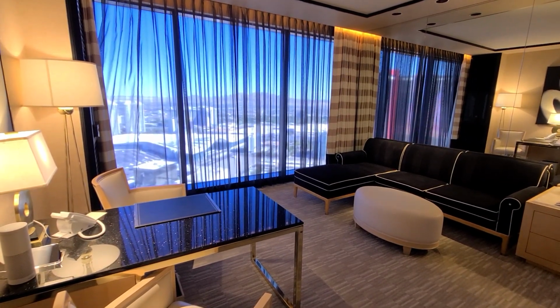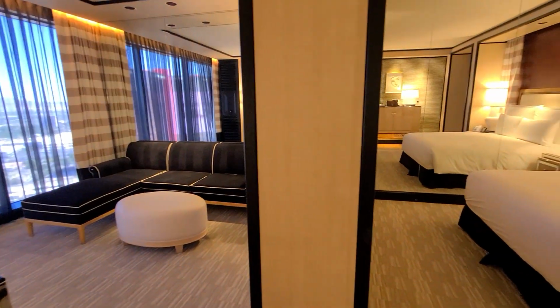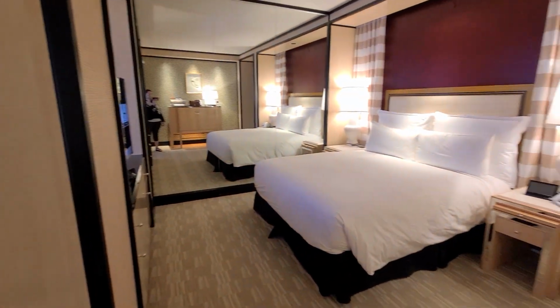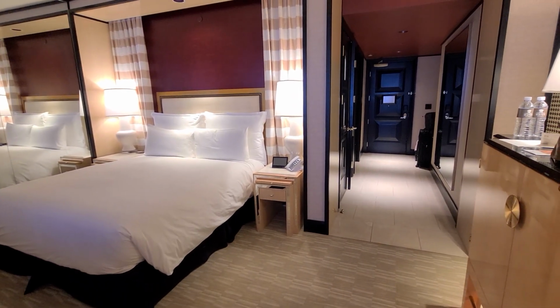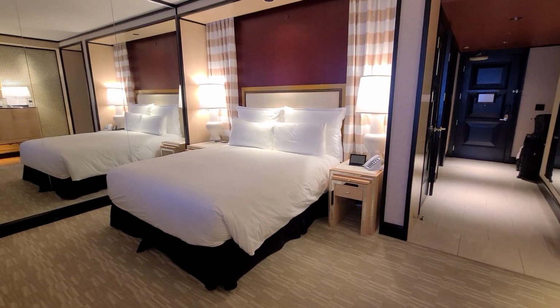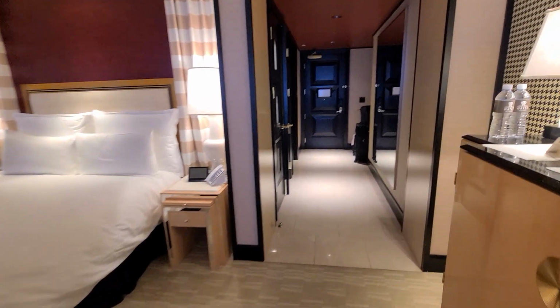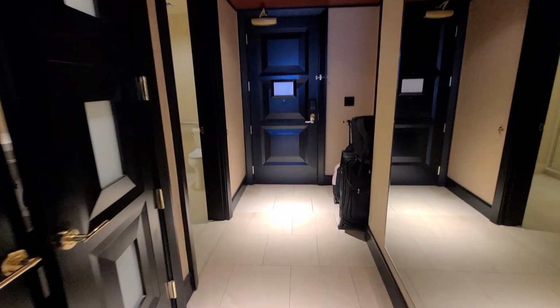We've been at the Wynn more times than we've ever been anywhere else at any other hotel, just because we really love it. It's always super nice. So this is our room. It's really large. I'm gonna give you the whole tour and just point out some things that we like about the hotel. So we'll start with the bathroom first.